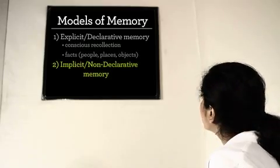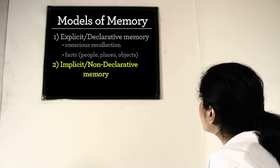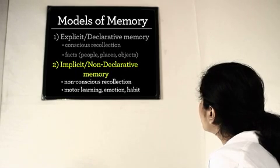Implicit memory contrasts to explicit memory in that it's a kind of memory that is not consciously accessible to us. It's a kind of memory that may affect our performance, our behavior, but we're not consciously aware that we have it. So for example, if I ask you to fill in the blanks, I want a 6-letter word, and the first 3 letters are H-A-M. If I just do it cold, somebody might say hammer.